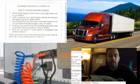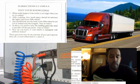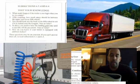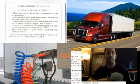Okay. Let's see if we got anything out of that. Number 1 says, what might happen if trailer is too high when you try to couple? Well, it could damage the pin, right? Let's see what it says here.